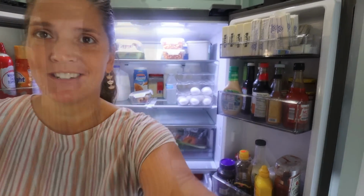So I have a breakfast drawer down here. This is where I put all of our breakfast foods. I probably won't do that when I go shopping, but for now it works.